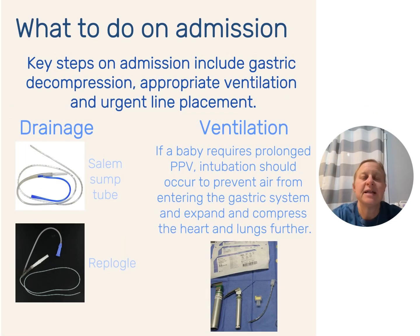So for you as the bedside nurse, what are going to be some key steps for you on admission? So there's 3 things that we really think about, and that's going to be gastric decompression, ventilation, and urgent line placement. So the reason that we need to decompress, so anytime that a baby is going to require PPV or support, so you can imagine if we have pulmonary hypoplasia, the baby is going to need some amount of ventilation. So not only that, but we still have fluids in our GI tract. Think about your bile and all of that.